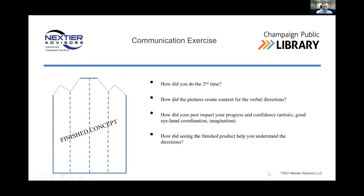And how did seeing the finished product help you understand the directions? Perfect comment. You didn't tell us to turn it horizontally. You're right. The picture showed you to turn it horizontally, but how could I have communicated that to you more? If I would have just said, turn it horizontally, you could have done it either way. If you would have started this way, turning it horizontally could be the other way, and up and down and so forth. So really being very clear and trying to communicate exactly what I was trying to get across, the pictures help that. And then what are some of the implications around sending emails and verbal expectations?